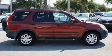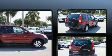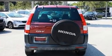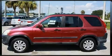Here's a great deal on a 2005 Honda CR-V. Under the hood, you'll find a four-cylinder engine with more than 150 horsepower, providing a smooth and predictable driving experience. Four-wheel drive allows you to go places you've only imagined.